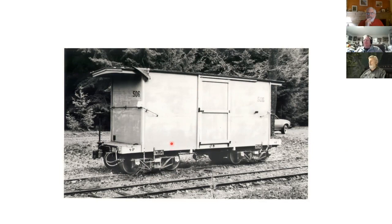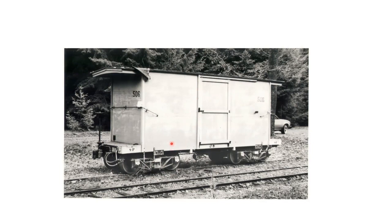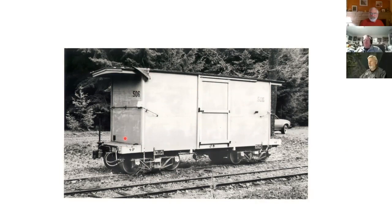This is a photograph of one back east and one of the plants back in Delaware. But the nice thing about them that I like, it had these end platforms where there would be a brakeman station on each end, or whichever end was appropriate as they were working through the grades.